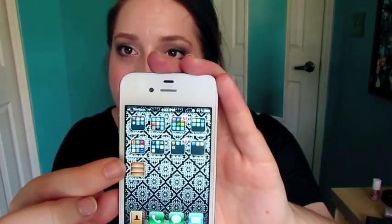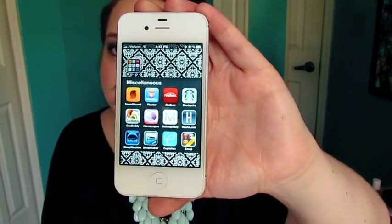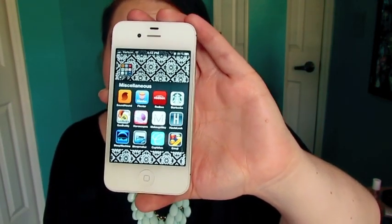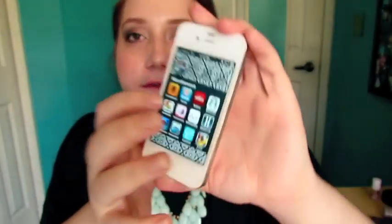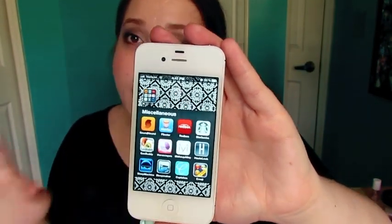I have my miscellaneous folder, and I have SoundHound. It's a really cool app for finding the title of songs. If you hear them on the radio and you want to know, then you use SoundHound. And I have Flickster, which is really good for finding movie times or movie reviews or anything like that.